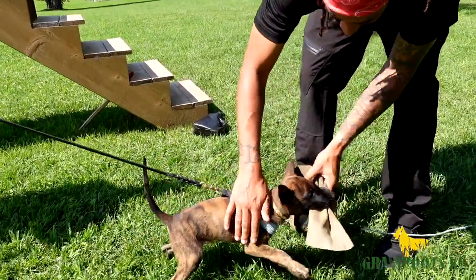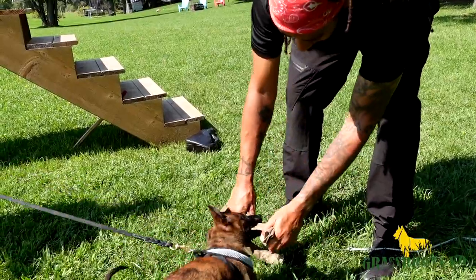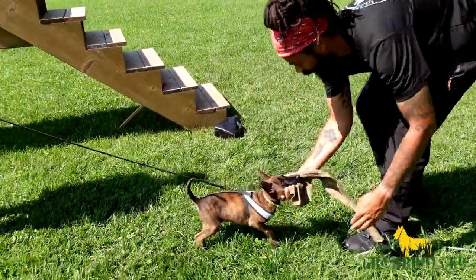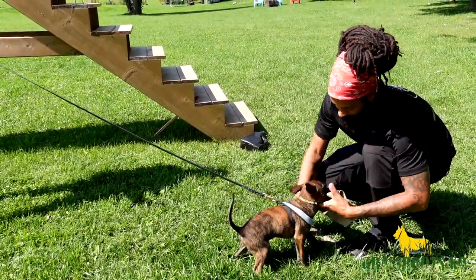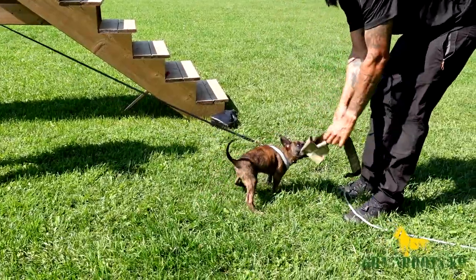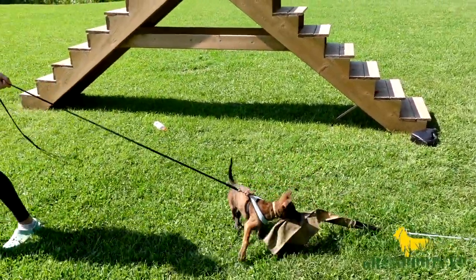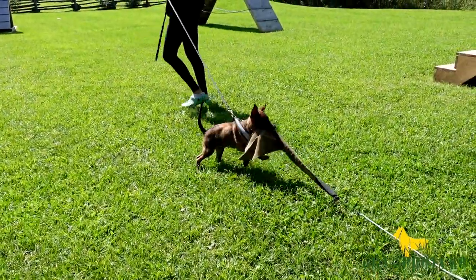Pretty good biting style on him right now. Good man. He's 8 weeks old. Look at those. You see his ears are up already. My 10-month-old dogs aren't even up. Yeah! He's like, we are not done.